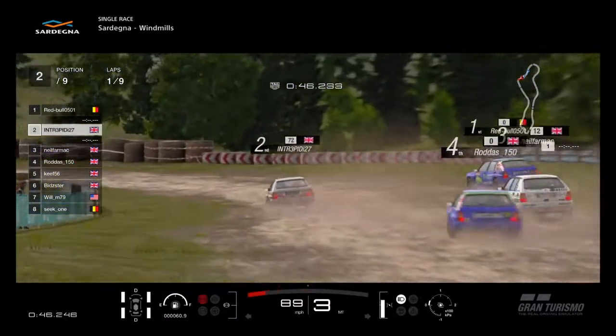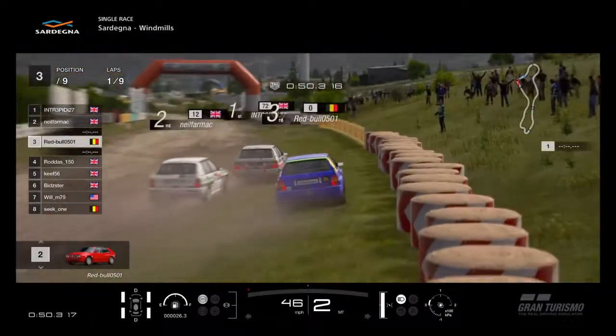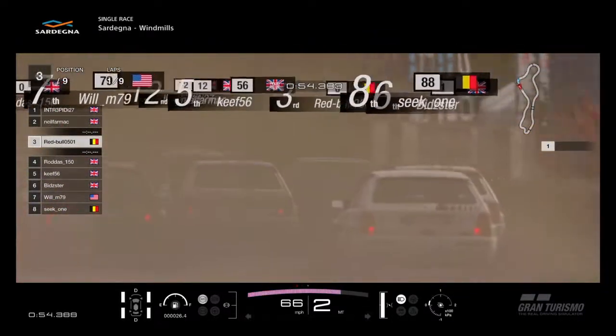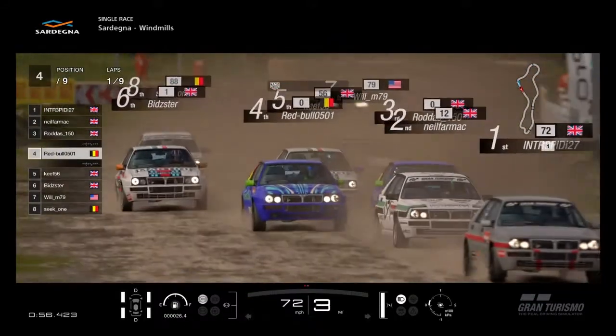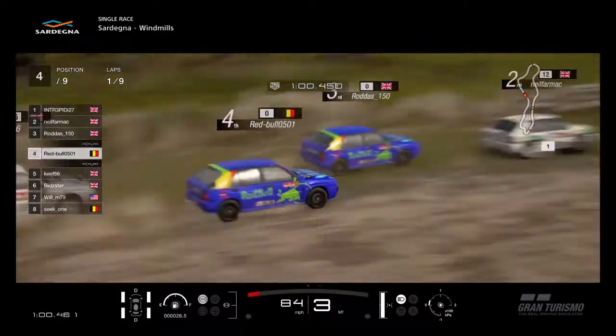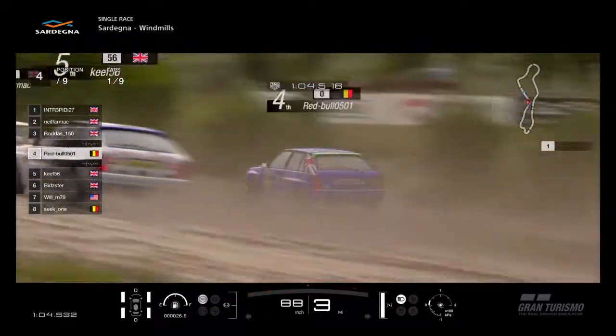He's more than hunting him down. He's diving down the inside, straight through. Contact with Red Bull though, but he doesn't hit the wall. But Neil slips in the middle, and then we've got Rodders coming up, and everyone in a massive pack now down towards the next corner. Here we go. The two teammates barging door handles. No, after you. No, after you. And I don't think they're saying after you though. I think they're trying to fight for position here.